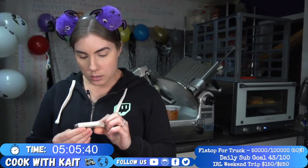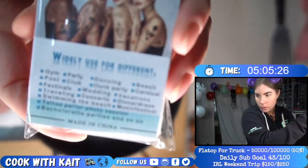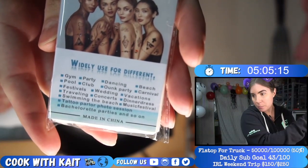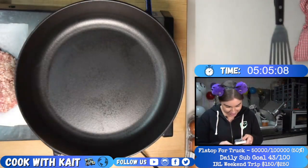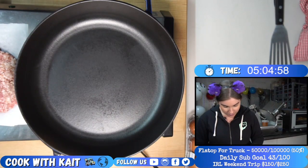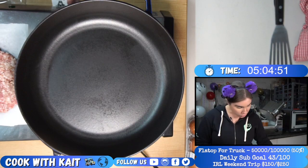Let's see what this pack is. This is my favorite part of these tattoos, what they're used for. We gotta look in this view. Gym. Party. Is it gonna focus? Dancing. The Oonk Party. Swimming the beach. Music festival. Dinner dress. What? Traveling. Tattoo photo session. Hi, I'm going traveling. I need some tattoos. Okay, for sure one of those.